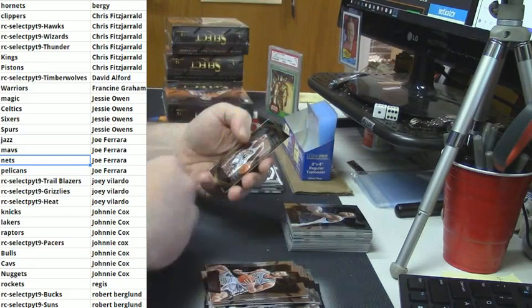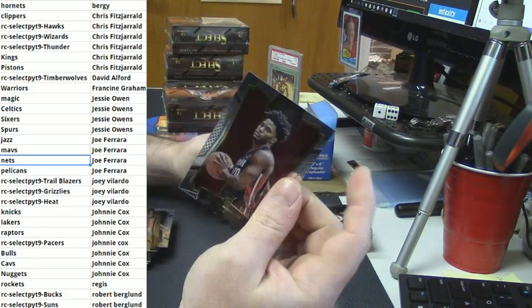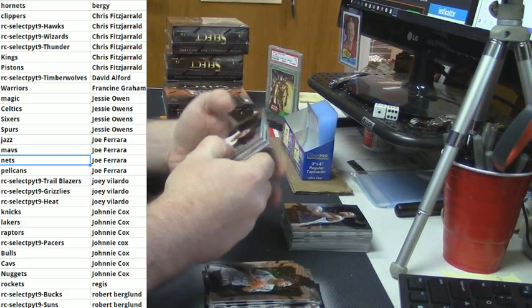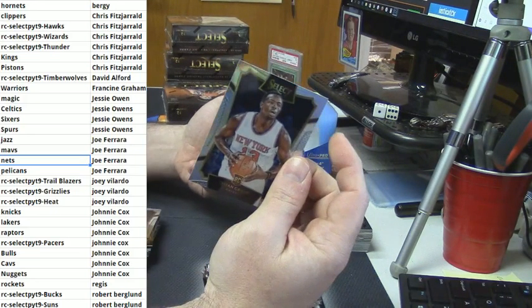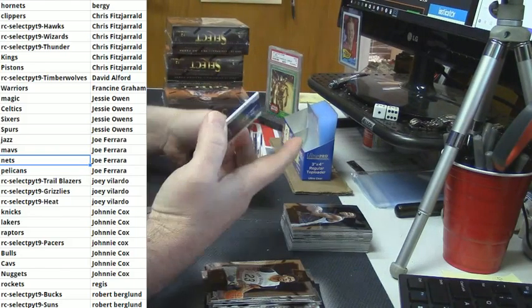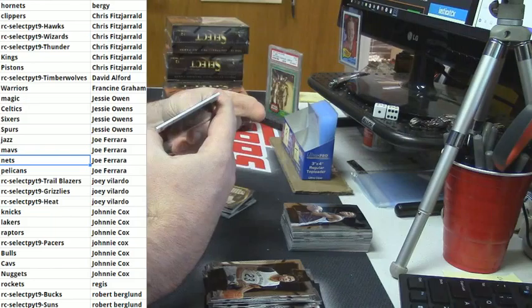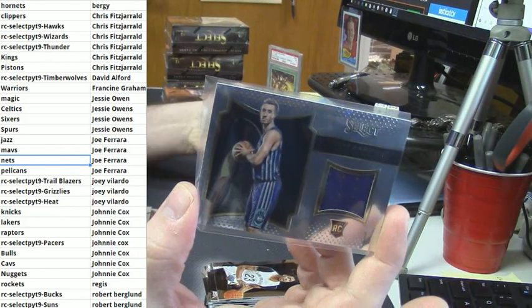Rudy Gay blue to 249. Avery Bradley gold frame. Justise Winslow rookie card. Jerami Grant refractor rookie card. 139 out of 149. So, Charlotte Hornets, Frank the Tank.